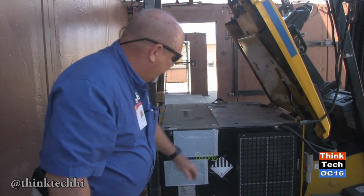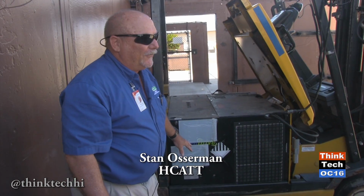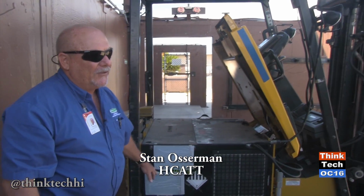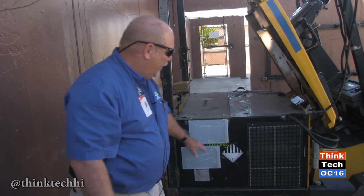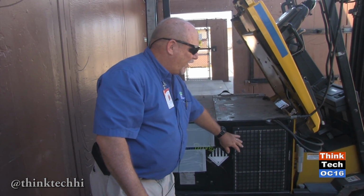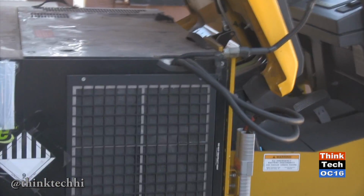But what you've got is a lot of weight. The fuel cell's so light, they have to add about 3,000 pounds of ballast in there so the forklift won't tip over under a load. But inside here, there's a fuel cell. This is a hydrogen fuel cell powered forklift.